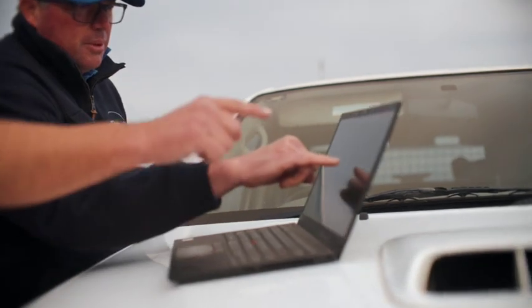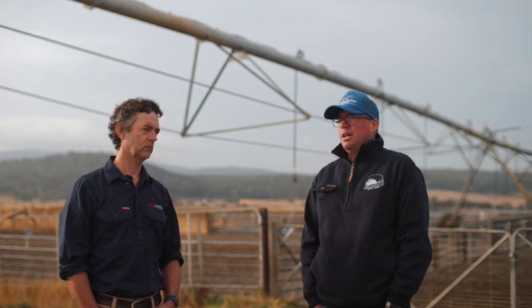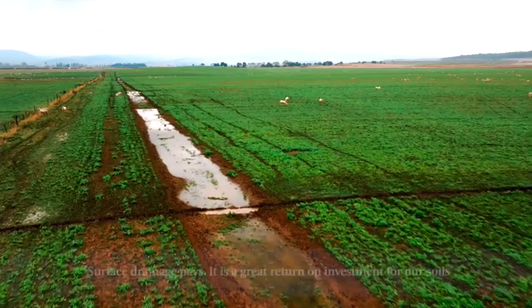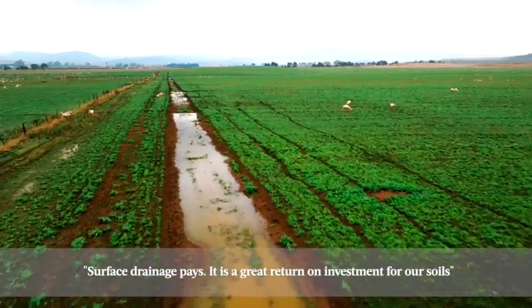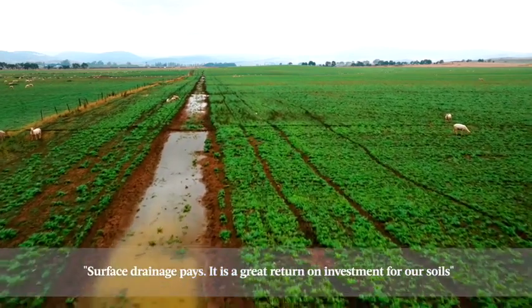I mean, you wouldn't say it's flat, but there's definitely areas that get wet, hollows that can lay wet naturally. So drainage is one of those things that I don't plug into the Excel spreadsheet because you just know it pays. Drainage is a great return on investment, and I'm talking about surface drainage at the moment. So anywhere that needs a drain, we get it done.